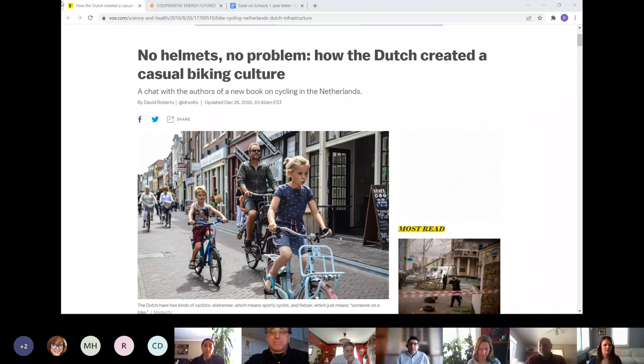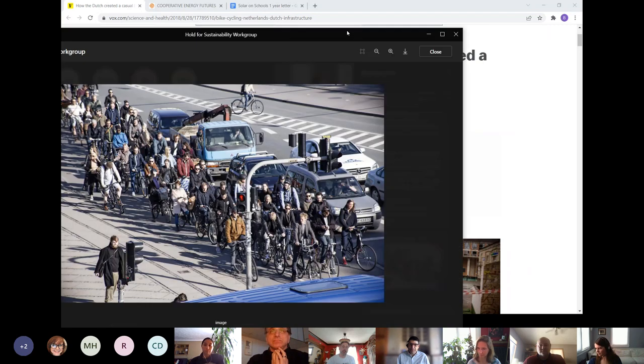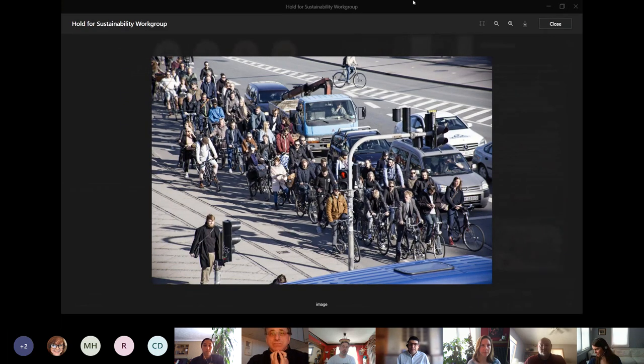I can jump in. That's a picture also from Copenhagen, and I had a chance to be there a few years ago. And that image is not of an event. That's just a daily commute. Just a day, just Monday, right?